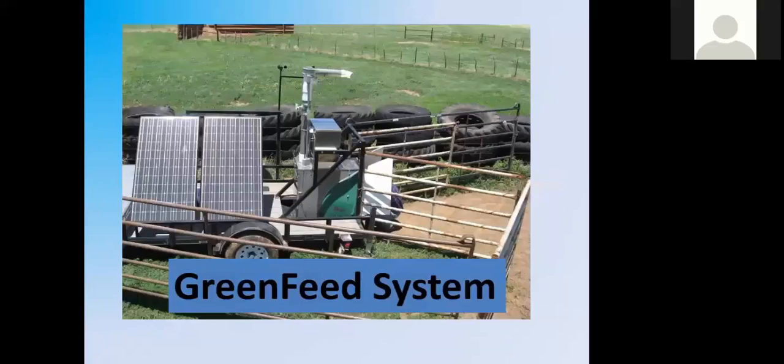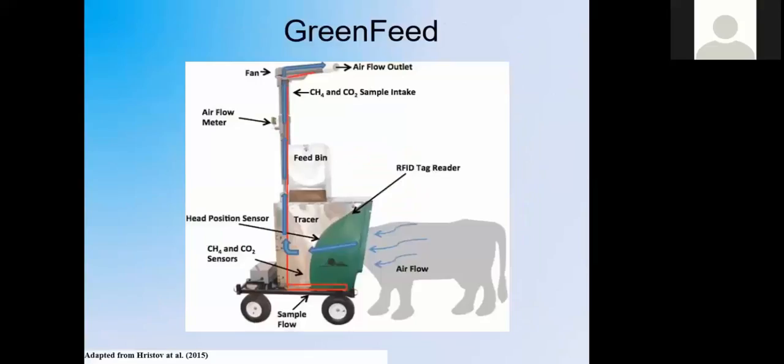This is a picture of the GreenFeed system if you haven't seen one. This is another diagram. It shows where an animal puts its head into the feeder and it drops a small treat for the animal to eat. It identifies the animal, and while the animal is in the head gate eating, it's getting samples of air for methane and carbon dioxide analysis, and then measuring through some algorithms, calculating methane and carbon dioxide production of the animal.